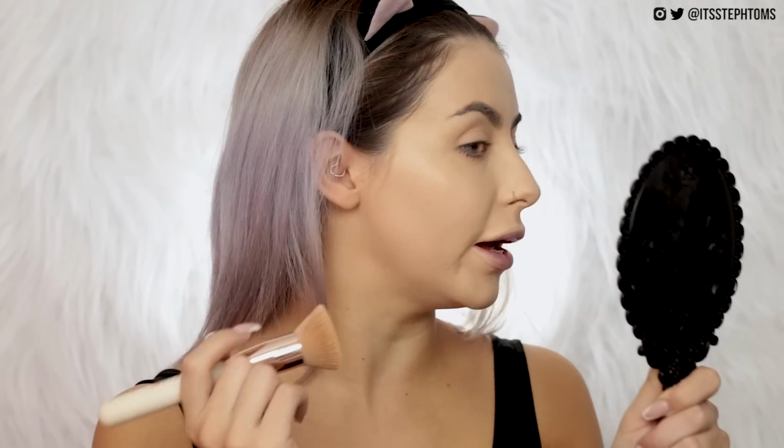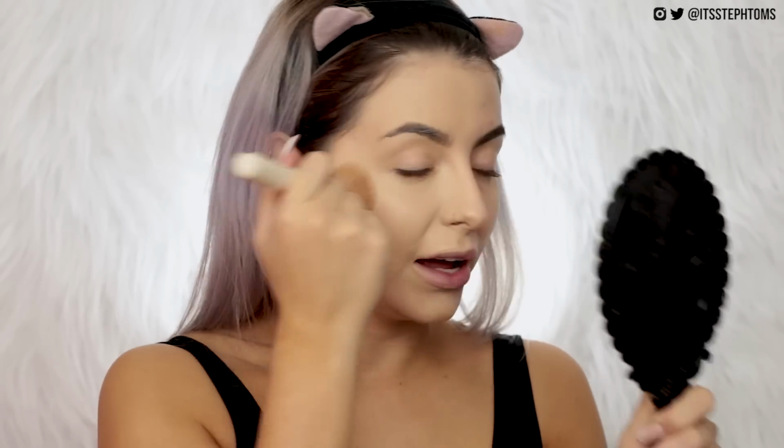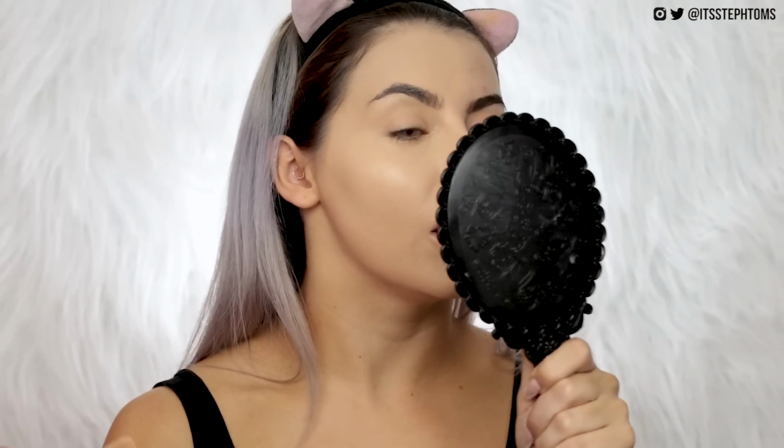I feel like it looks good on camera as well. It's got a little bit of a glow to it, like you can see on my cheeks where it's hitting the high points. But it is more of a matte finish. Doesn't look cakey. Doesn't look overly makeup-y, if that makes sense. But it does have coverage. Does definitely have coverage.